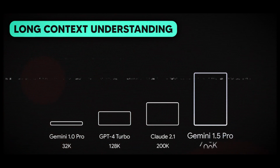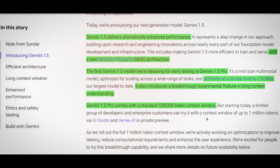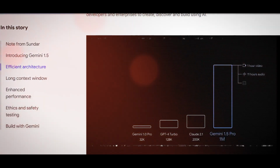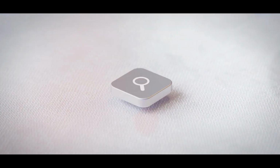But that's not all. Gemini 1.5 Pro comes with a groundbreaking feature called long context understanding. It's like giving Google a supercharged memory, allowing it to understand context from up to 1 million tokens. To put that into perspective, it's like giving Google the ability to analyze a massive 11-hour video or process over 700,000 words of text. That's some serious brain power.